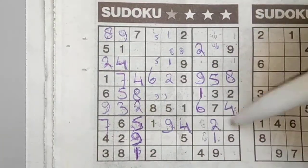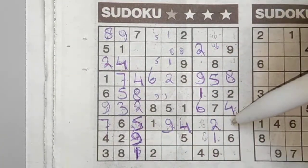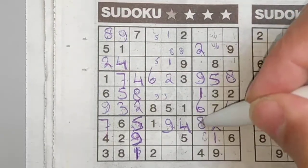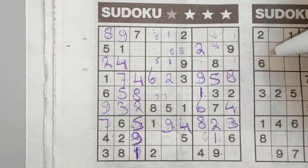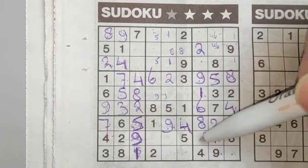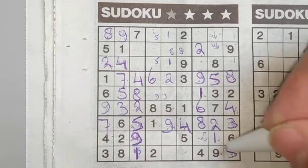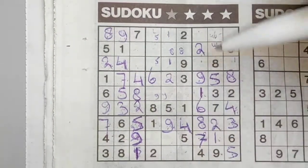2 numbers left in this row, the 8 and the 3. We have an 8 here, no 8 there. 8 should be here, and the 3 goes there. 2 numbers left, the 5 and the 7. We have a 5 here, so no 5 there. 5 should be here, and the 7 goes there.